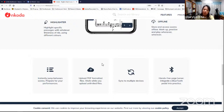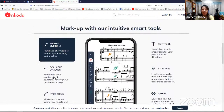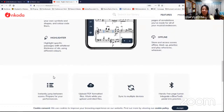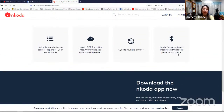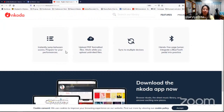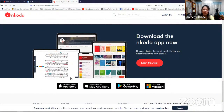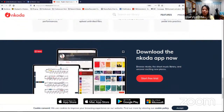You can even upload your PDF sheets. You can jump between scores. I believe this part is related to having a Bluetooth page turner pedal. So I guess that helps. You can change your page hands-free. It says here a hands-free page turner, integrate a Bluetooth pedal into practice. So that's nice if you have a pedal. And these are the platforms that it is available on. So give it a shot if you have use for this kind of product.